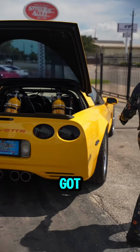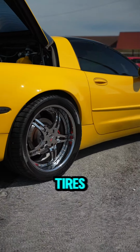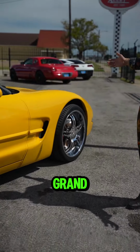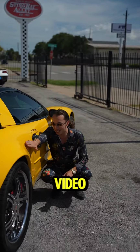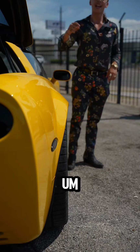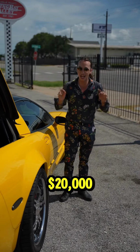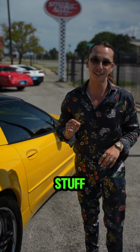Look at the rims. You got big old 20-inch rims in the back with 19s in the front. Huge tires. Makes it like a Grand Sport or 01 or something like that. This thing is, I mean, I don't know if the video does it justice, but look how flared out this is. And all that for under $20,000, guys. Now we're gonna take a look at the inside because there's some really cool stuff inside there.